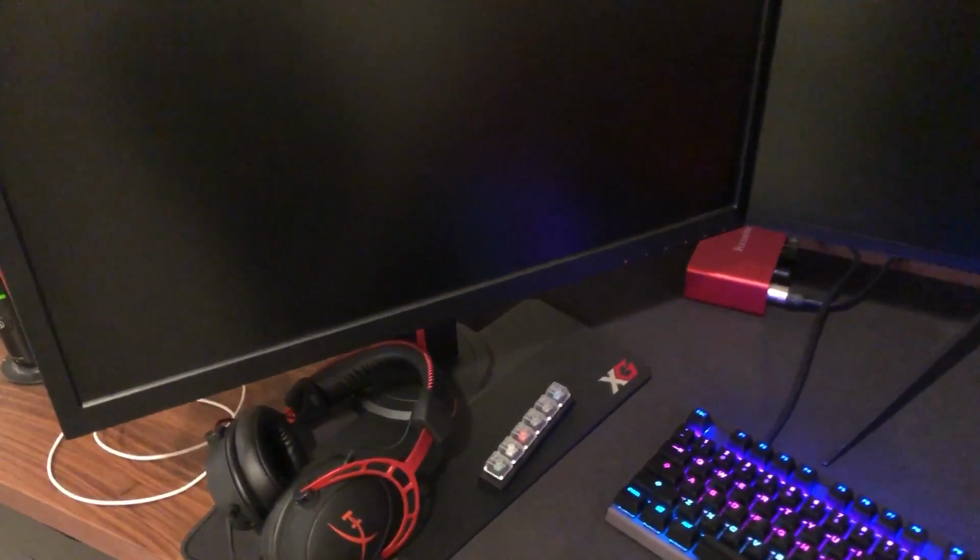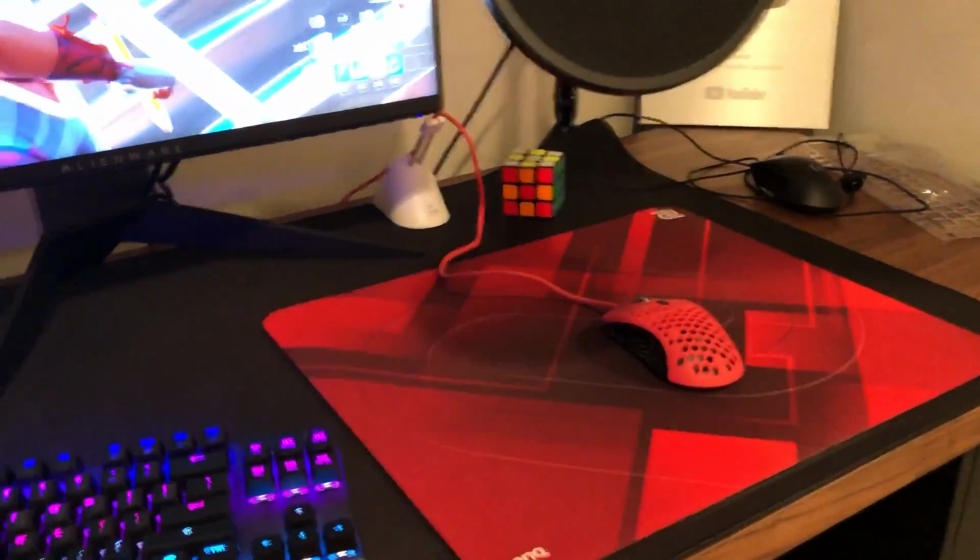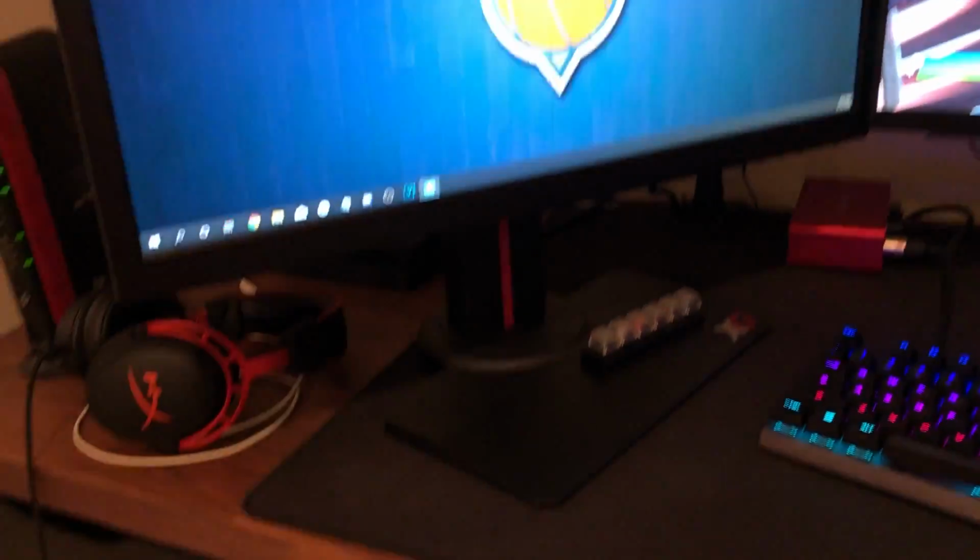On the left, for my second monitor, I have my old main monitor, which is the ViewSonic XG2402. It is 144 Hz, so not 240. I'm not that rich. I think it's also 24 inches or maybe 23, but it's definitely really nice as well. I think the two of them together are pretty solid. If you're wondering why I don't have a third monitor up here or to the right, it's because I'm a YouTuber. I don't really need one, and I feel like if I had an extra one, I would just lose time and productivity, so I really don't need one.